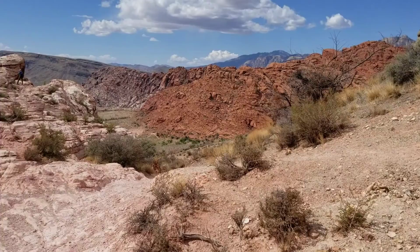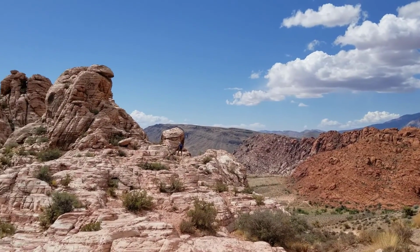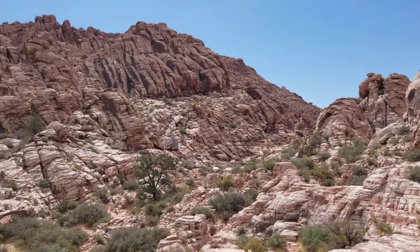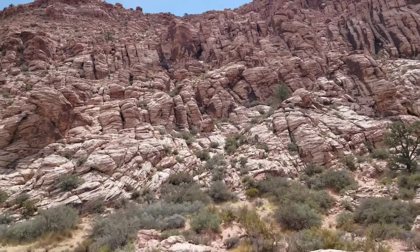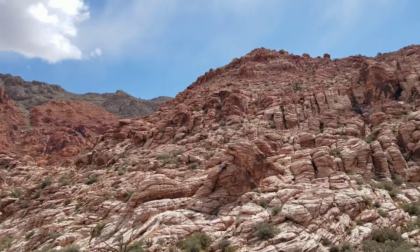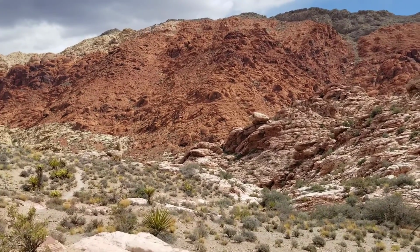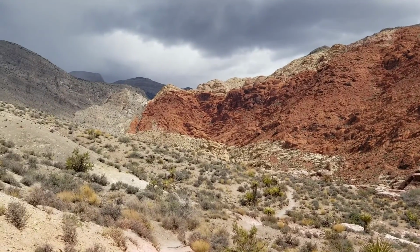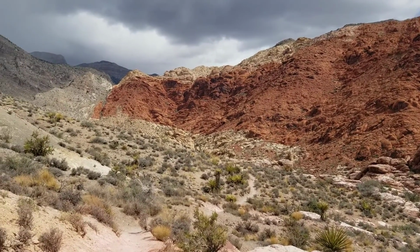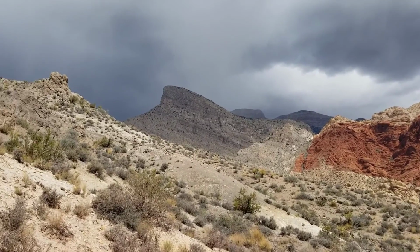That's the first pass, and this is the area we just ascended. And you can see the beautiful rugged mountainside here, Kraft Mountain. This is the area we're headed through as we round the first bend in the loop, Kraft Mountain loop. And then, yeah, lots of weather coming in here. There's Turtlehead Peak.